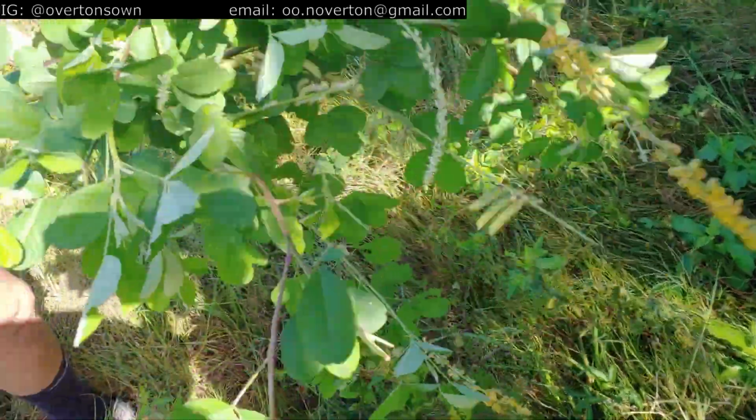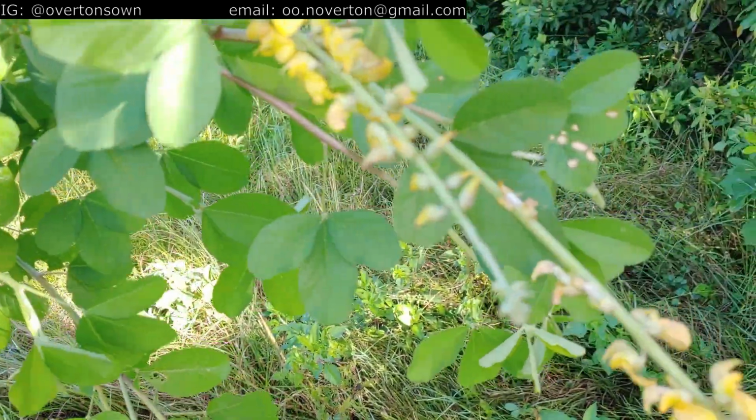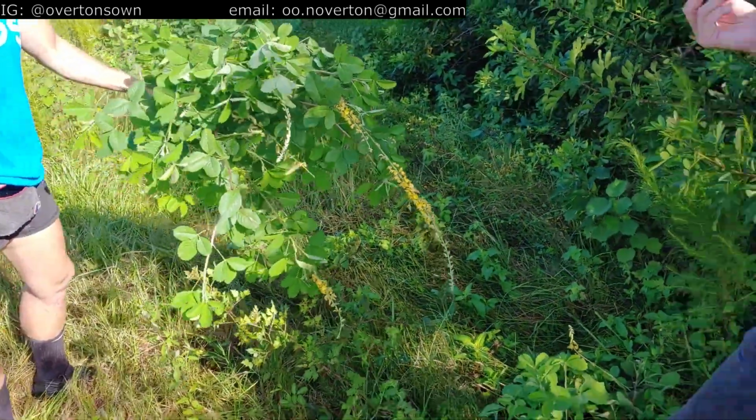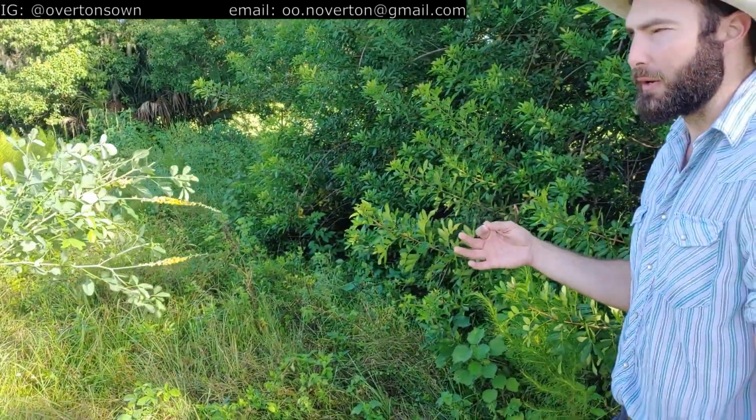Let me get in there real quick. But most of them have this bean pod style, and sometimes those pods will dry up. It's called rattlebox. I don't know if you've heard of rattlebox. Yeah, you shake them and they rattle. It just needs to dry up and they rattle inside.